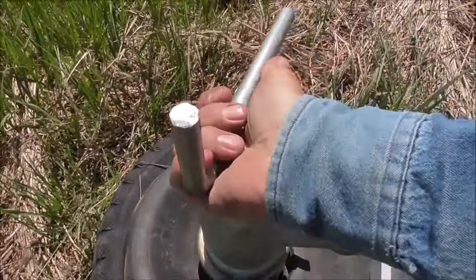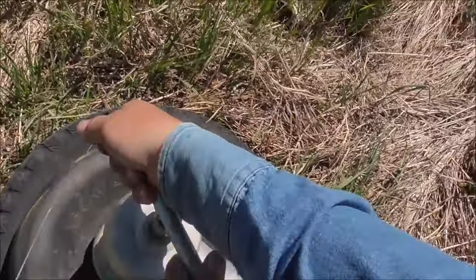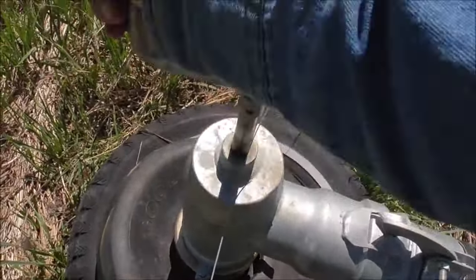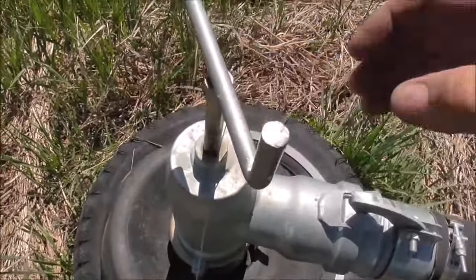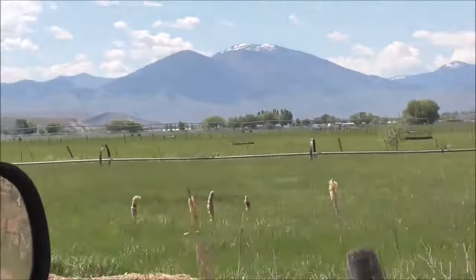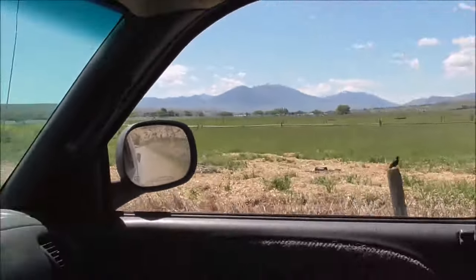Okay. That's tight. Okay, turn the pump back on, see if this thing pressures up. So far those drain valves are barely leaking. That's what you want.